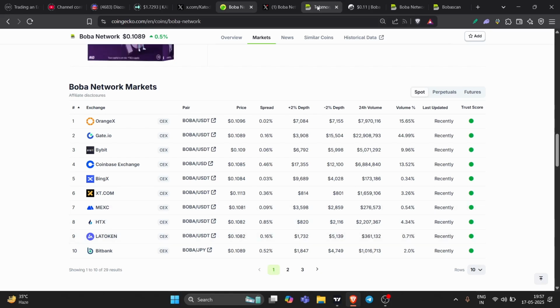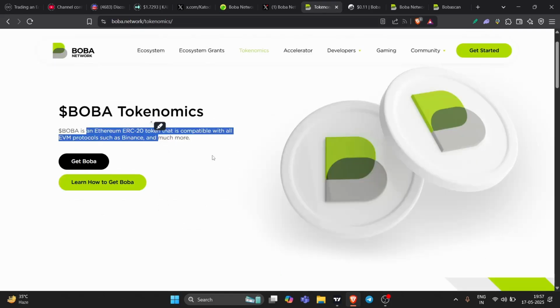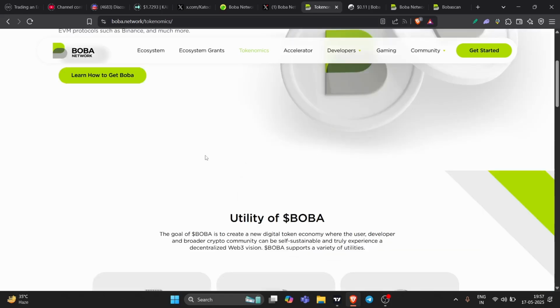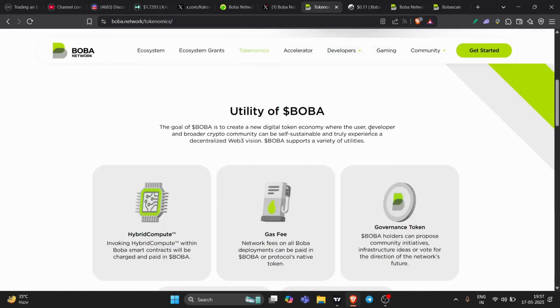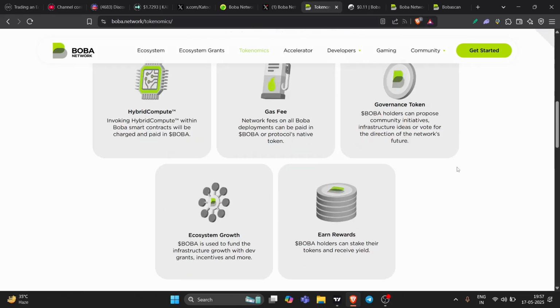Now, coming back to the tokenomics, this is the tokenomics of BOBA token. It is an ERC20 token which is compatible with all EVM protocols such as Binance and much more. And below, you can see the utility of this token. Just like ETH for Ethereum, this serves the same purpose on the BOBA network. You can see the goal of BOBA is to create a new digital token economy where the user, developer, and broader crypto community can be self-sustainable and truly experience a decentralized Web3 vision. BOBA supports a variety of utilities: hybrid compute, gas fee, governance, ecosystem growth, and of course you can earn rewards. Just like any other layer 1 blockchain token, it serves the same purpose.